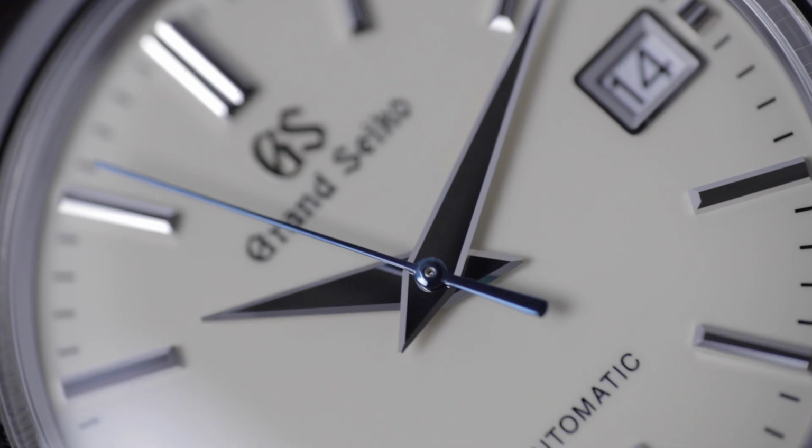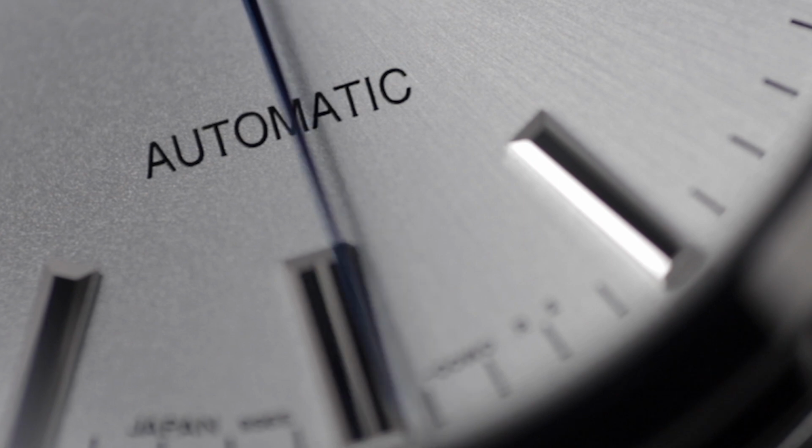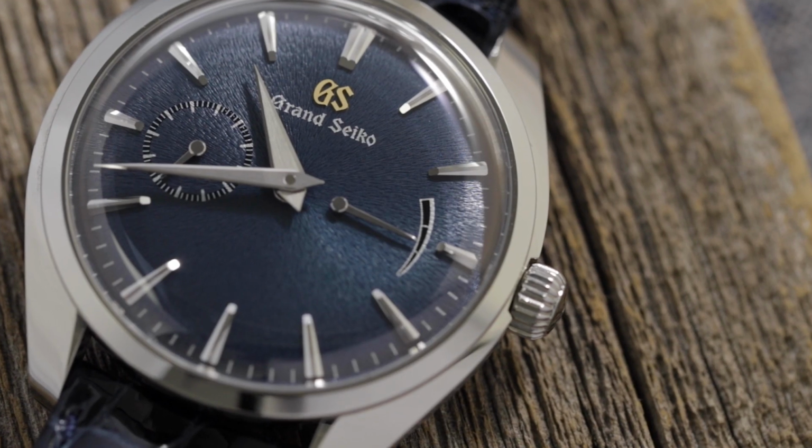When Grand Seiko first came into existence, performance was at the forefront, and Grand Seiko today continues to fulfill that intention with their excellent range of mechanical timekeepers, boasting aesthetics and specs that put them at the top of the pack.